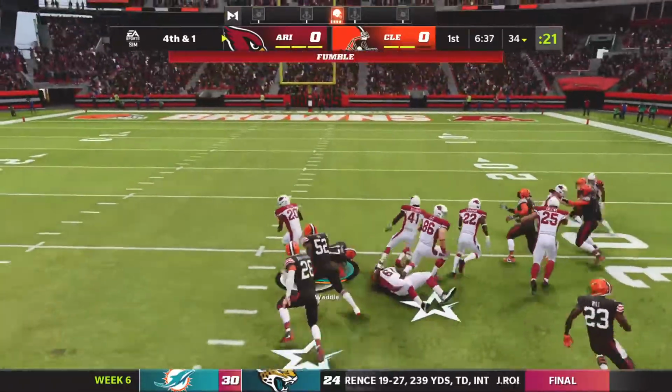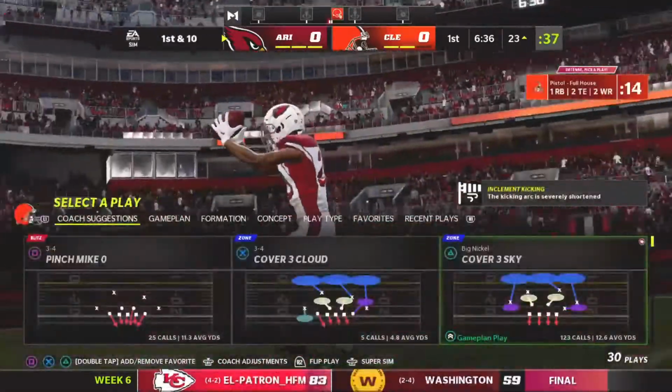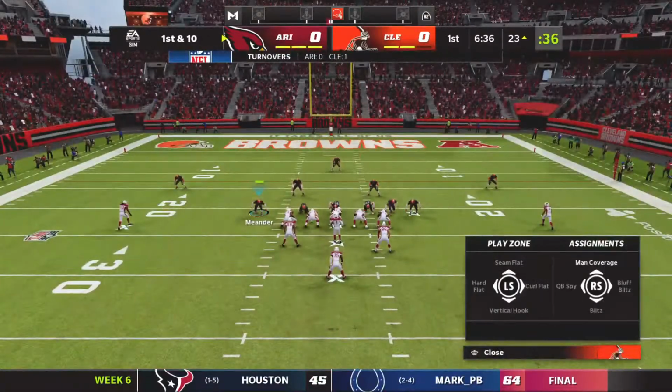Now a hit and a loose football. And the Cardinals have got it going the other way. And he's going to get this one to the 23-yard line. And maybe getting a little too cute there on the punt return. Sometimes they forget about holding on to that football.